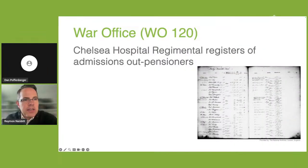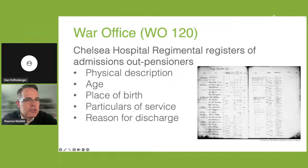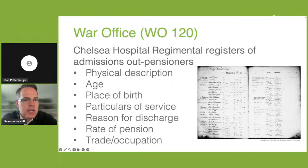And then the last one is War Office 120. These are the regimental registers of admissions of out-pensioners for the Royal Hospital. So in Chelsea, there were a lot of ways to receive a pension. You could receive a pension if you were discharged to pension, if you were sick and had to stay in the hospital and receive your pension that way, or if you were an out-pensioner and had to go to the hospital to receive your pension. There were many different ways and many different record sets regarding pensions. This one, again, you get the physical description, the age, place of birth, particulars of their service, reason for discharge, rate of pension, and trade and occupation.